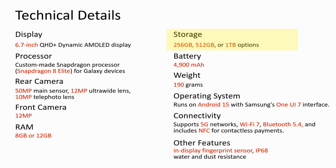Storage is 256 GB, 512 GB or 1 terabyte options. This smartphone has a 4900 mAh battery. Weight of this smartphone is 190 grams. Operating system is Android 15 with Samsung's One UI 7 interface. This smartphone supports 5G networks, Wi-Fi 7, Bluetooth 5.4, and it includes NFC for contactless payments. This smartphone has an in-display fingerprint sensor and IP68 water and dust resistance.